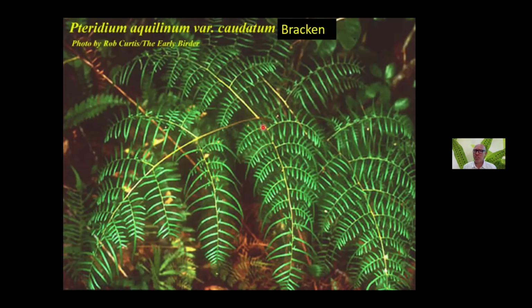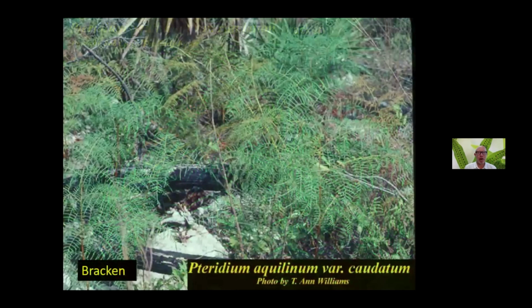Like some are stocking shaped, some are skeleton shaped. They're just all over the shop as far as the lobing of the pinna. The bracken fern can form quite massive tangles, not much to compete with it.